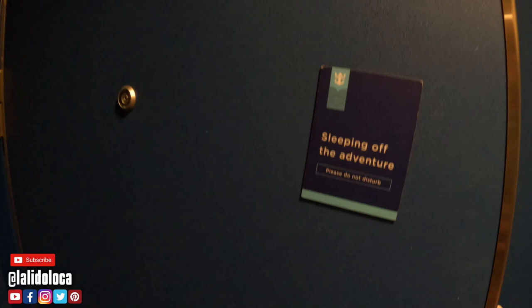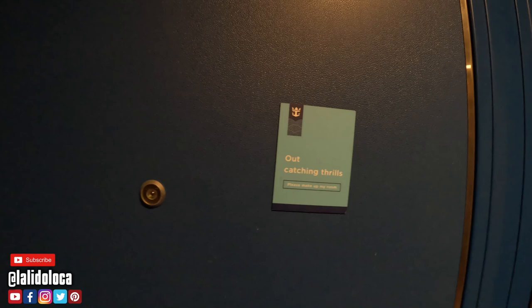The other thing I forgot to mention is this magnet lives on the inside of your door. If you want to use it to indicate that you don't want to be disturbed, you can use the sleeping off the adventure part of it. Or if you would like to say, hey, please clean my room, out catching the thrills. Since I'm here for just one day, I kind of made up my bed, and I don't want the person to have to worry about it. Great room steward, as it were.